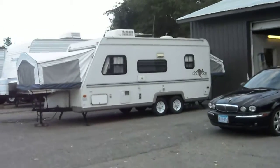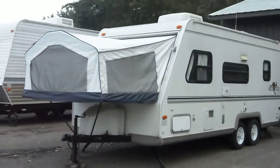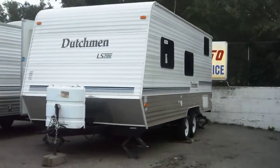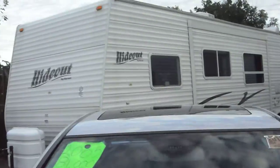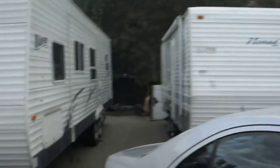Let me give you a rundown. Here's a 2002 21-foot Rockwood Roll. Next to that is an 18-foot Dutchman. All of these can sleep multiple people. They all have bunks. Here's a Nomad. Here's a 36-foot Hideout. Give us a call with any questions you have.